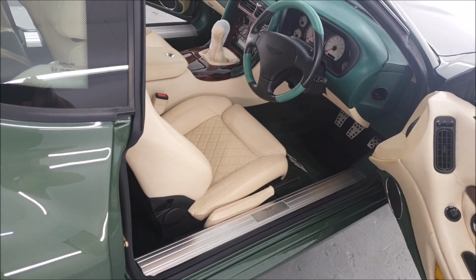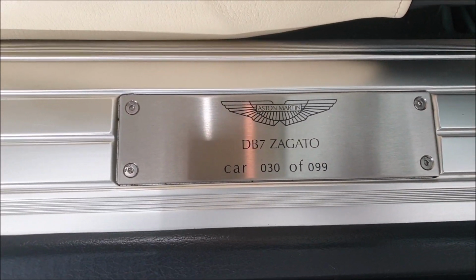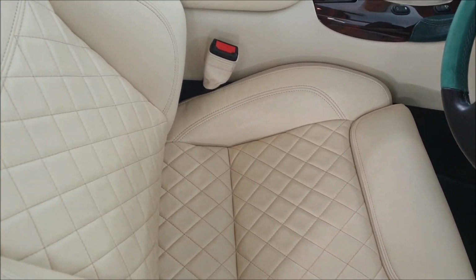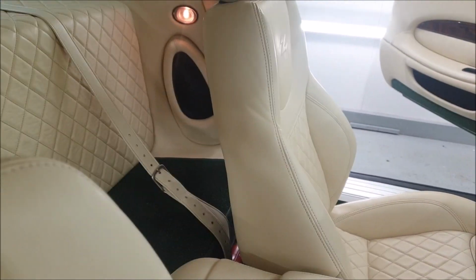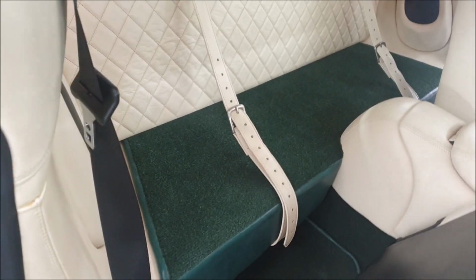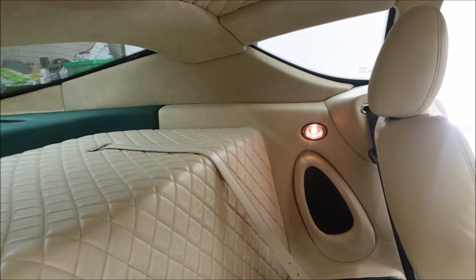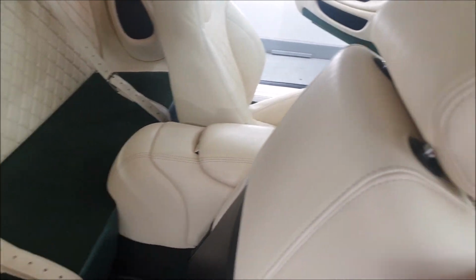Right, let's have a look at the interior of the car. And there's the plaque, number 30 of 99. And this is the troublesome interior. It doesn't look the same as leather. It has got a slightly different mottle to the leather. I presume that there's some luggage that goes with this car. There's no rear seats, as you can see, and it's quite beautiful the way that it's been trimmed. Really, really nice car.